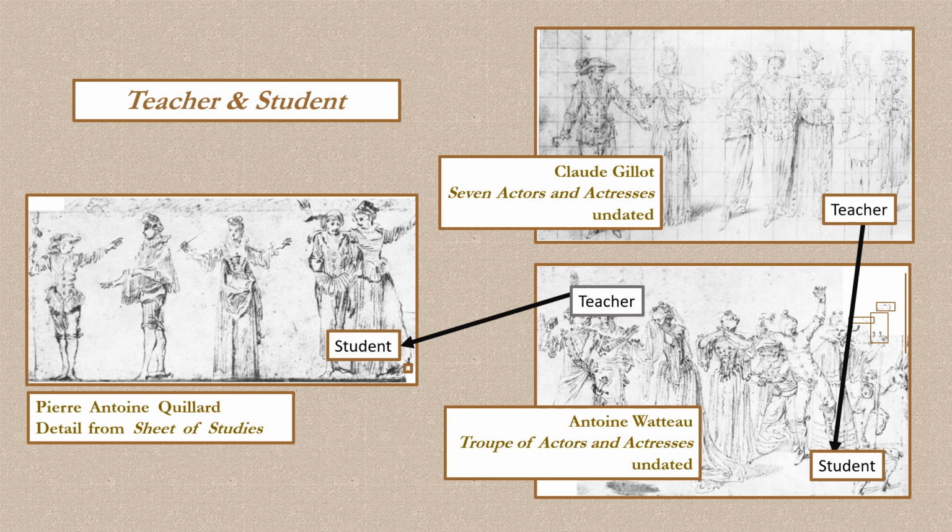Before we look at direct comparisons, I think it is helpful to look at the typical master-apprentice relationship. It was considered natural for the student to copy the master. That's clearly seen here. Top right is a Gillot sketch. Below is a similar Watteau. Then we can see that Watteau's student, Pierre-Antoine Quillard, made a close copy of the sketch from Watteau.